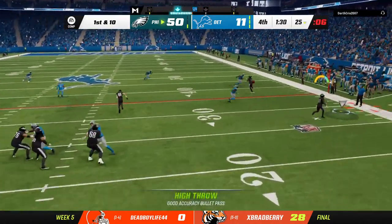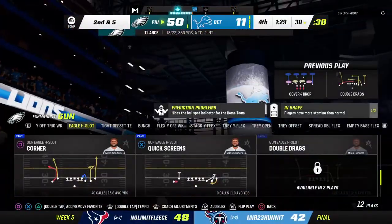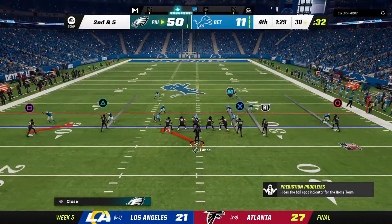Now it looks like he'll throw here. Got a man. It's Brown. And he's able to get this one up to his 30 before he's out of bounds. It'll be a gain of 5, and that's going to bring up second down.